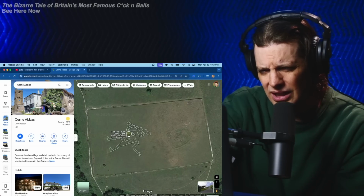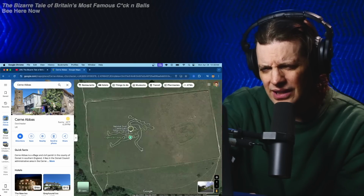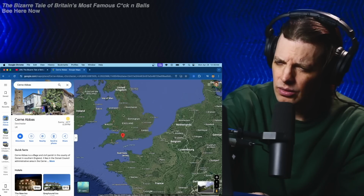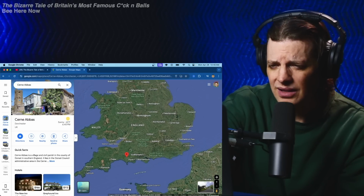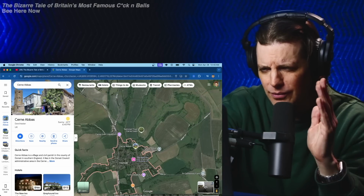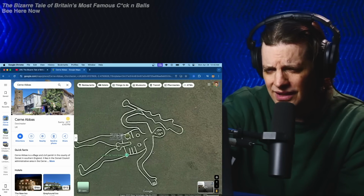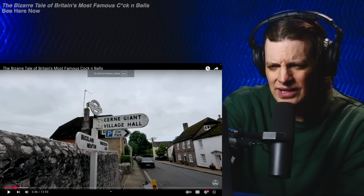He said there are a lot of them around, but where are the others? Where exactly is this? Let's zoom out. Oh, way down there. Okay. For some reason I thought this was going to be up in Scotland or something, but it's way down there. Oh, I lost it. Oh, we lost it. There it is. Don't worry, we found it. We found the balls again. We'll never lose you again, balls. Right, y'all? Let's learn about this balls. How many times can I say balls?